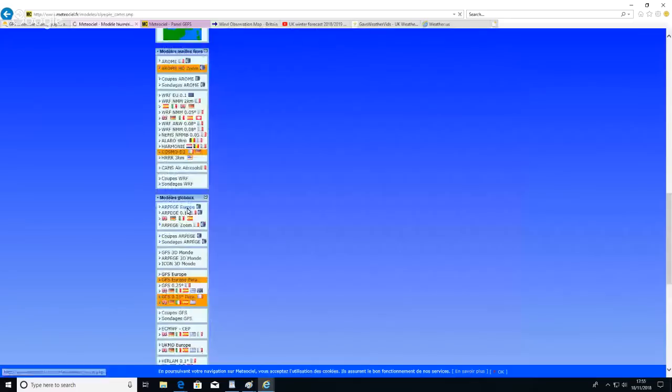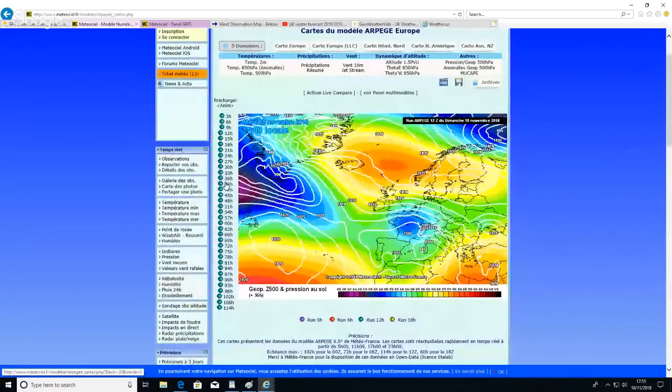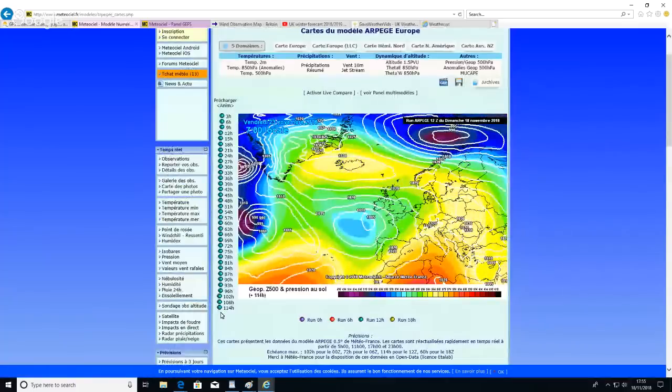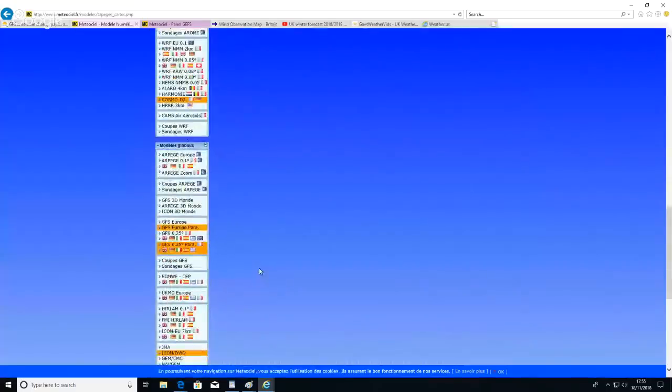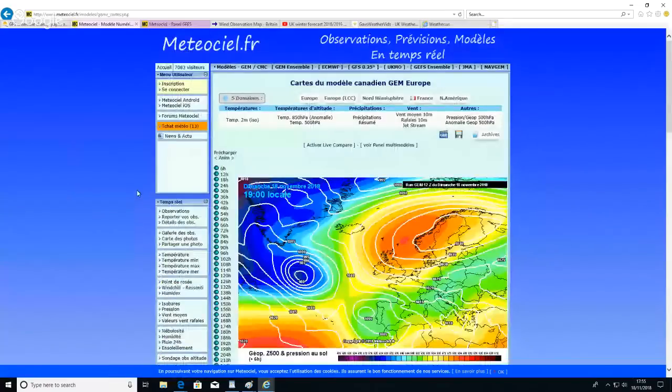What other models do we have? We have the ARPEGE, which is quite good, but it's short term. I think it is slightly better actually than the 6Z. And then we also have the GEM, which can often exaggerate things a little bit.